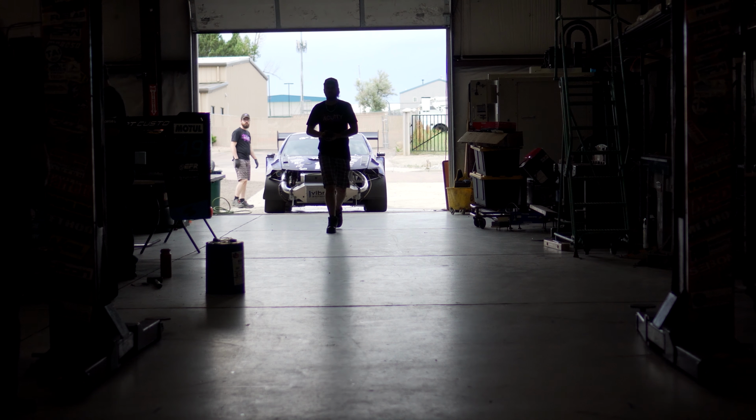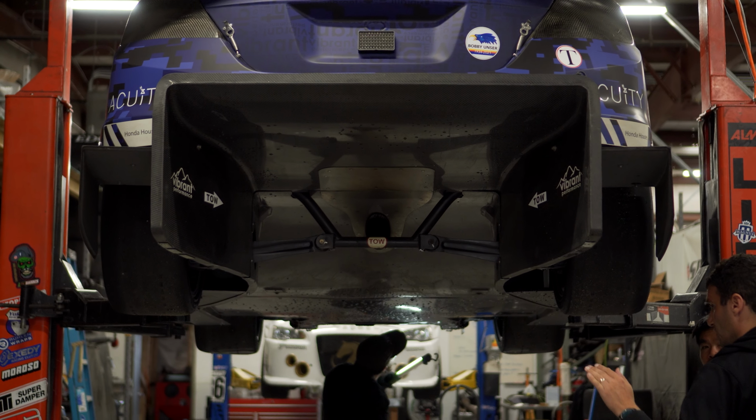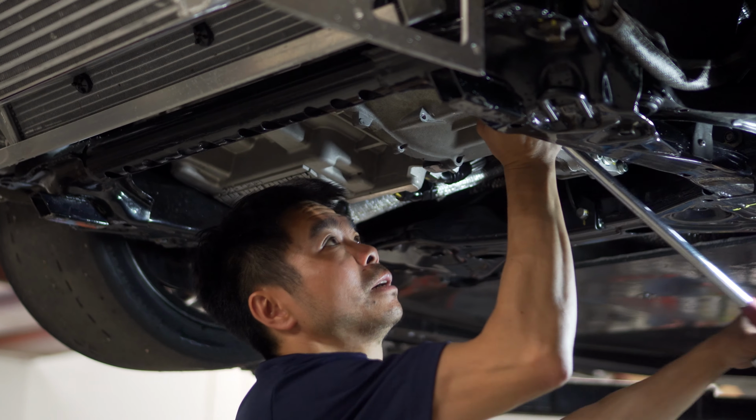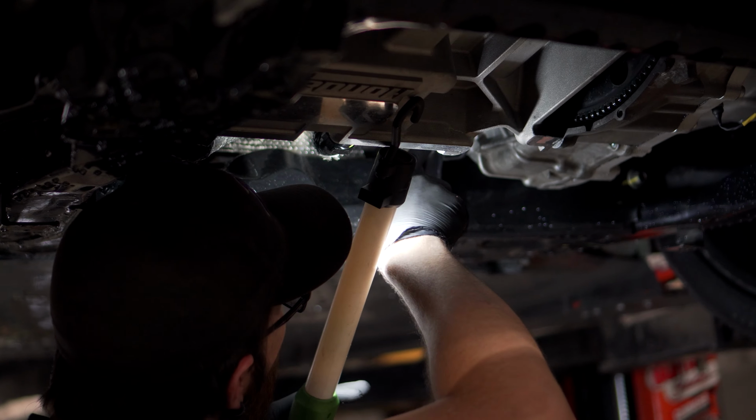Something of an advantage was we actually had a shop rented out in Colorado Springs, 4D Engineering, Cole Duran's shop. He's a fabrication facility. He has so many tools there. We went there knowing that we could accomplish a lot of the final prep work at the facility.